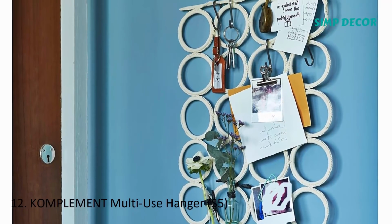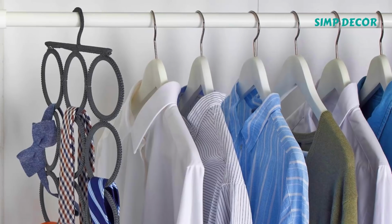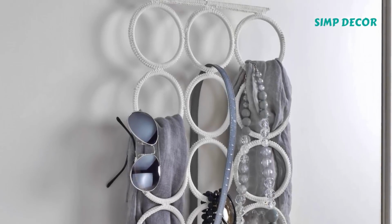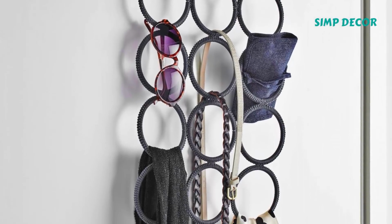12. KOMPLEMENT Multi-Use Hanger, $5. Instead of taking up half of your closet hanging each scarf or belt on an individual hanger, use this multi-use one. It offers 18 storage spots but only takes up the space of one hook.